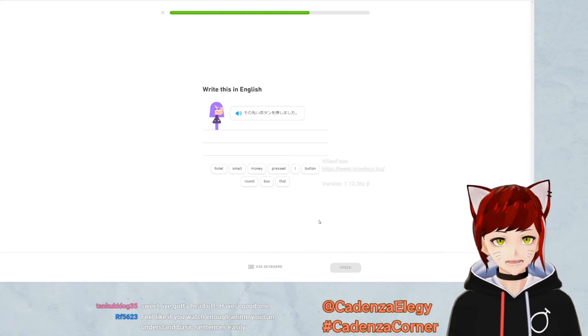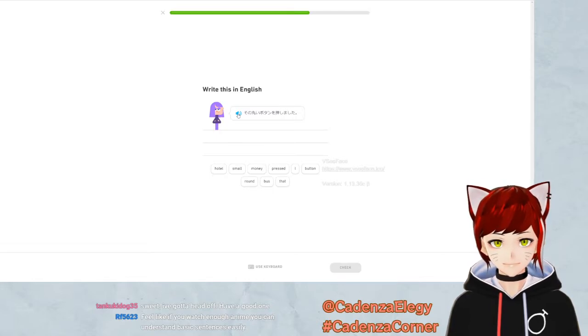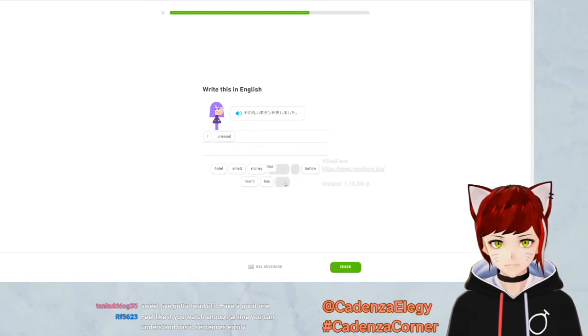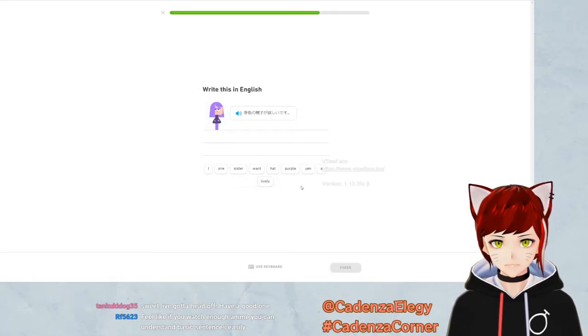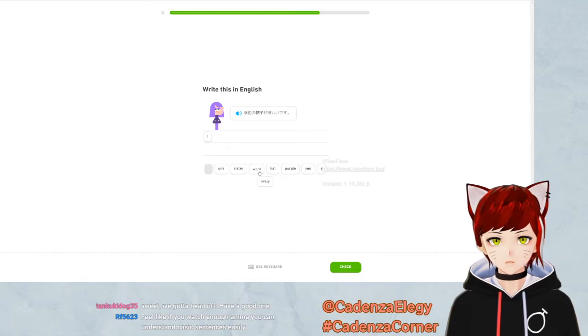Okay. その丸いボタンを押しました。I pressed the round button. Press the round button. Round button. 紫色の帽子が欲しいです。I want a purple hat.